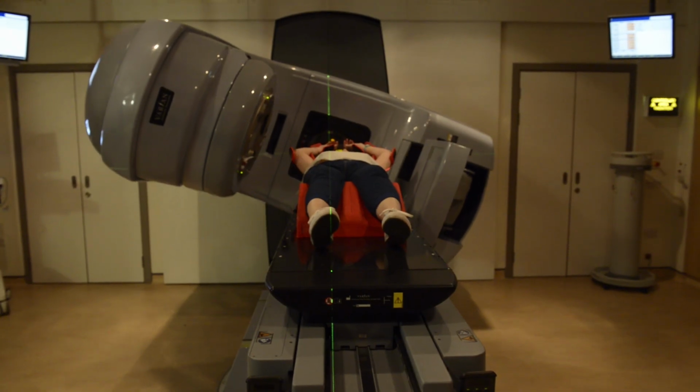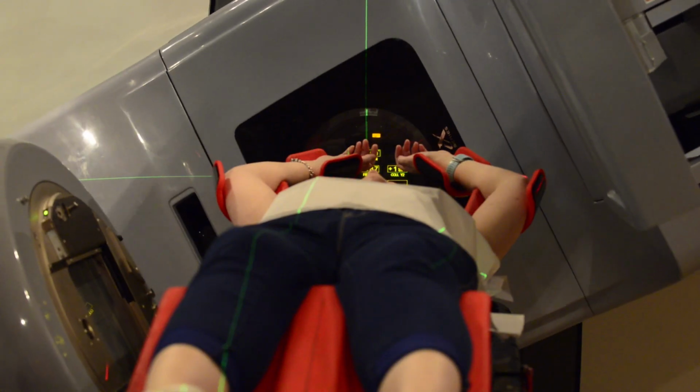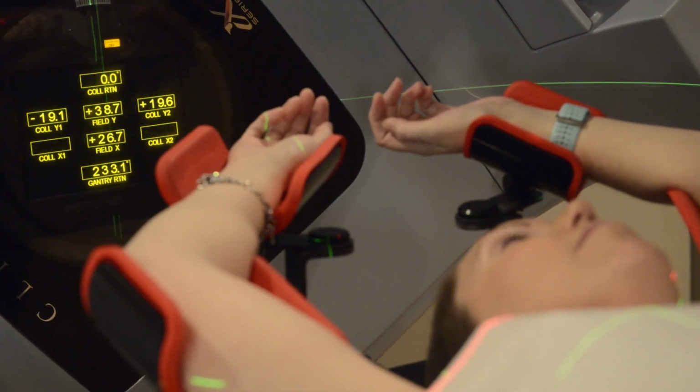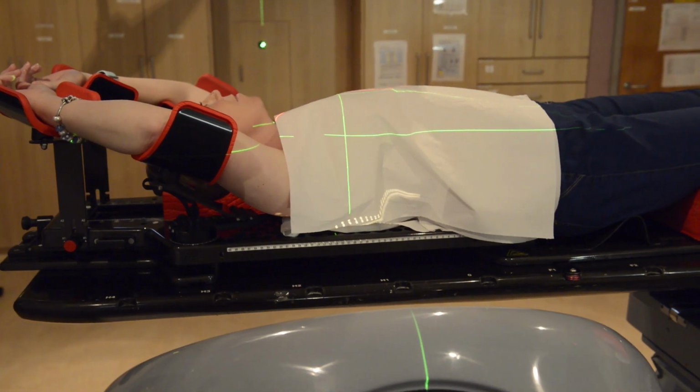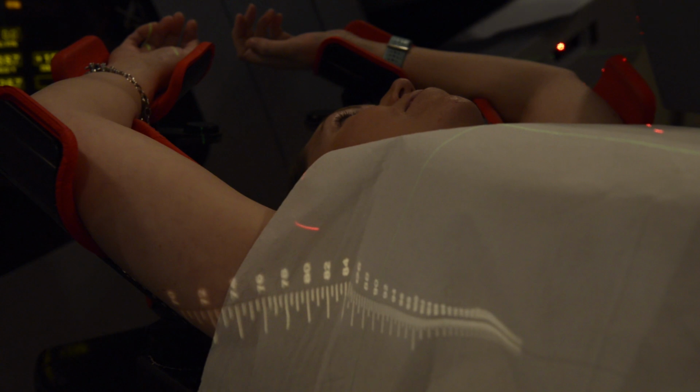I'd lay there and plan what I was going to have for dinner that night, or shopping that I needed to be doing, and the time would always go really quickly before I knew it would be finished. When the treatment's completed, we will come in, we'll tell you when it's safe to get down, and we'll lower the bed. From there you can get dressed and go home. You won't be radioactive and you're safe to be around other family members and children.